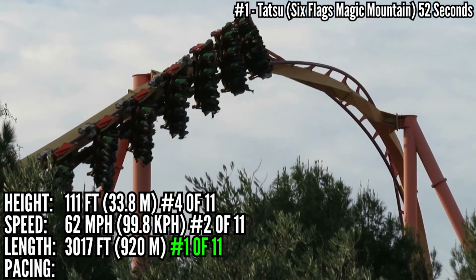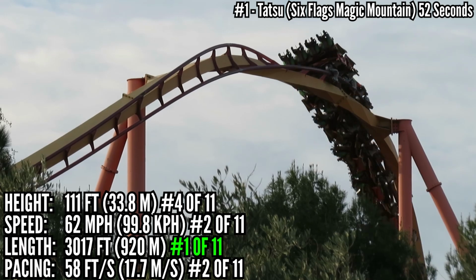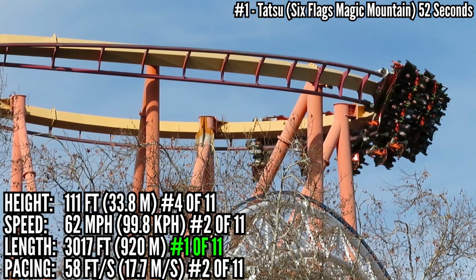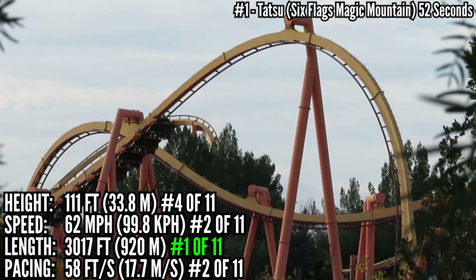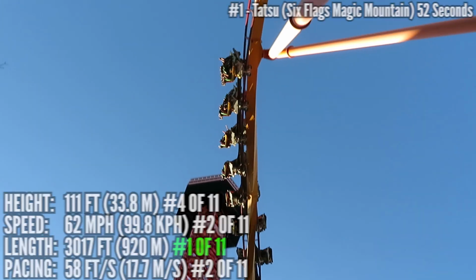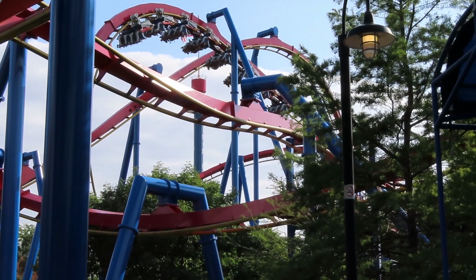But Flying Dinosaur got the last laugh in pacing, Tatsu having to settle for 2nd, 3 feet per second out of 1st place, but more than 4 feet per second better than Manta. Tatsu is one impressive beast of a coaster. Very fun, but not for the faint of heart. That's all for the world's B&M flying coasters.